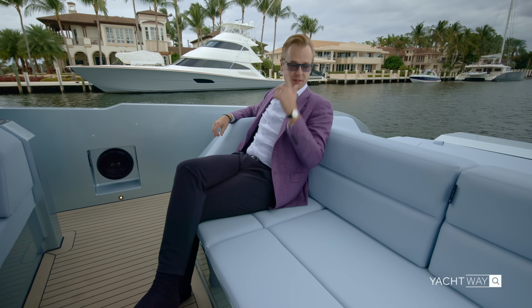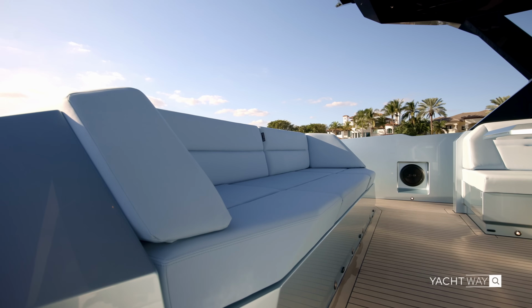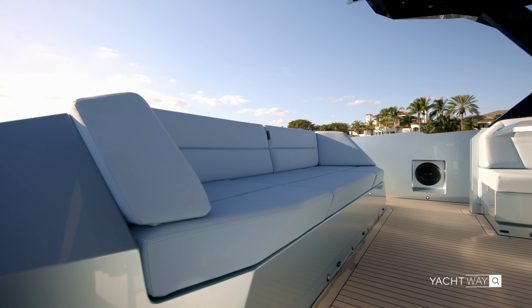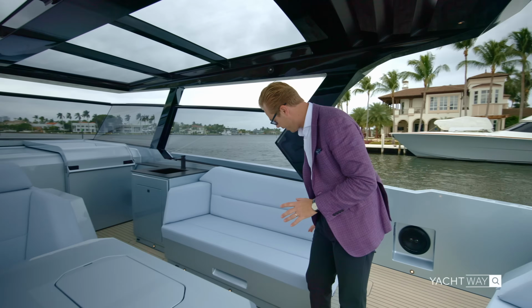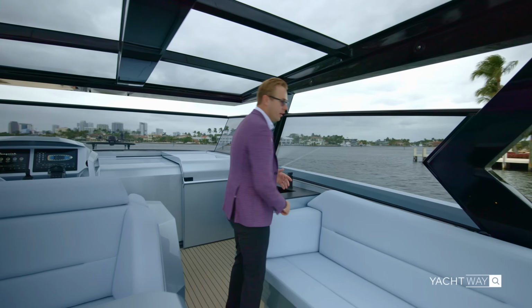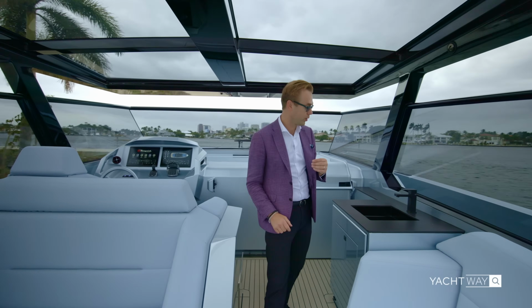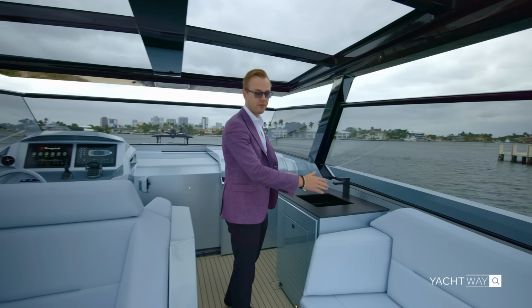And I love the angle of it. It's not 90 degrees, so you don't feel like you're in a school bus. Absolutely incredible. Now, as we keep walking, you have another seating area right over here. Now with this seating area, Vanquish 58 being an aluminum boat, what you can do is you can configure this whichever way you like.